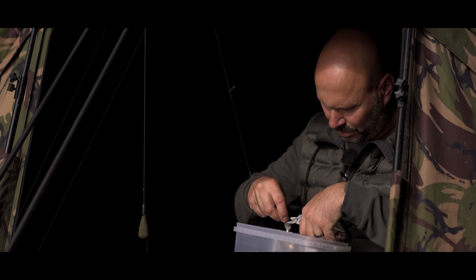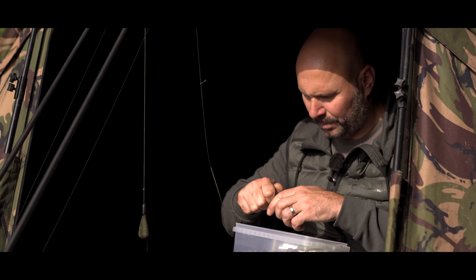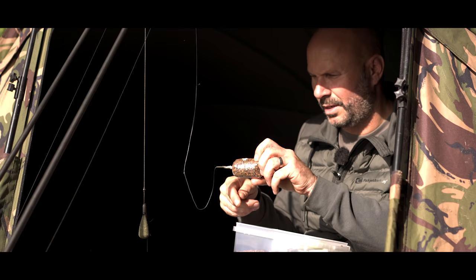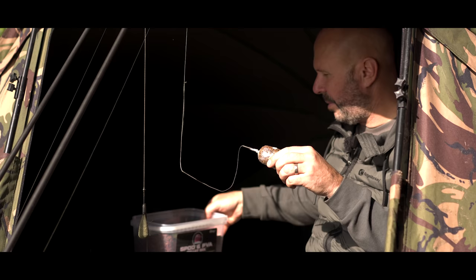And then that little bit at the top, bit of spit on your fingers and just twist it, like so. And you've got yourself a nice little compact PVA bag. Lead sitting one side, hook bait sitting the other. That's going to hit the bottom, melt and leave a little parcel of food, but may or may not bring us a bite.